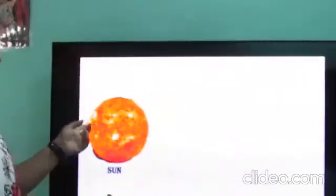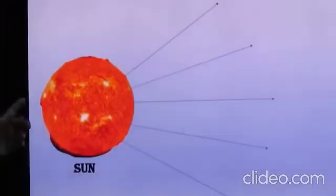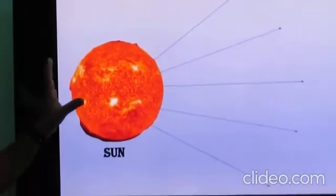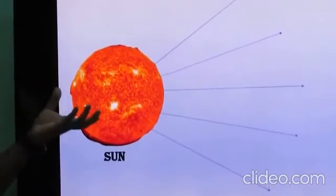So, the solar system was formed billions of years ago, and the solar system consists of the sun and the 8 planets along with their satellites. So, let us learn all of these in detail. Before that, let's start off with the sun. This is the picture of the sun. You can see it looks in orange color. It looks hot, as though it's burning.